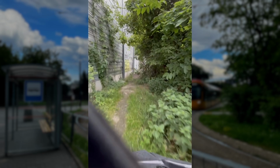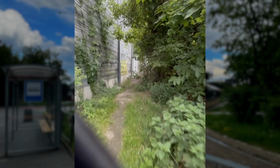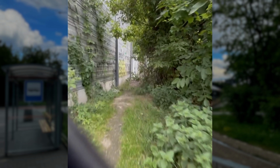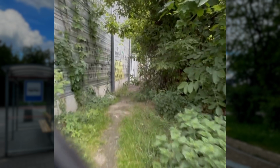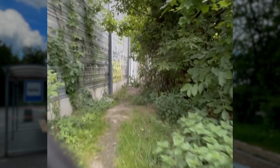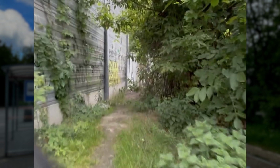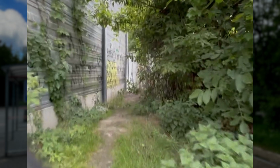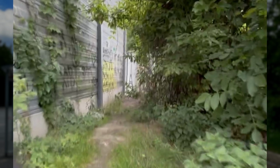Yup, a dead end. Wouldn't be that bad if the path wasn't overgrown as hell. You couldn't see it in the video, but my legs touched every single thing. I was genuinely checking my legs for any bugs. They should have put a sign in the beginning that said, hey, this path doesn't connect to the street, don't go here unless you want to sell crack.